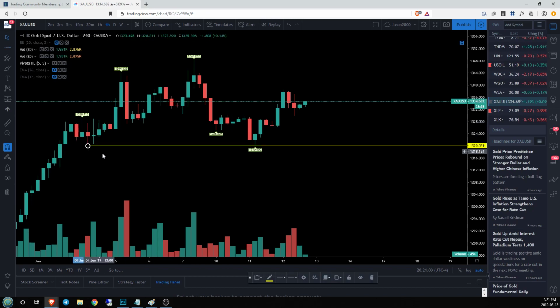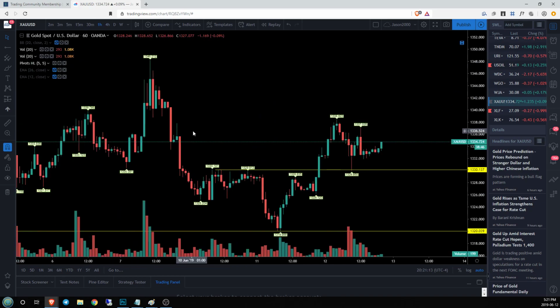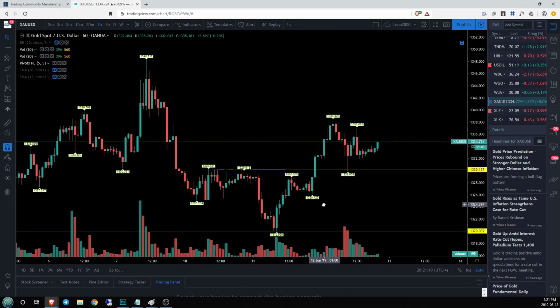One was going to be a support in the area of 1320. The other one was going to be an area of resistance that we were seeing on the hourly time frame around 1330. So there's our levels, and what we were talking about was the fact that we really didn't know what was going to happen. We had a lot of chop. We had established areas of support. We approved an area of resistance, and we needed to break out of that to show direction.